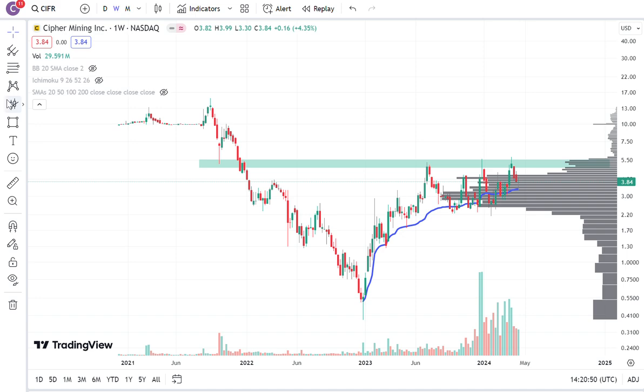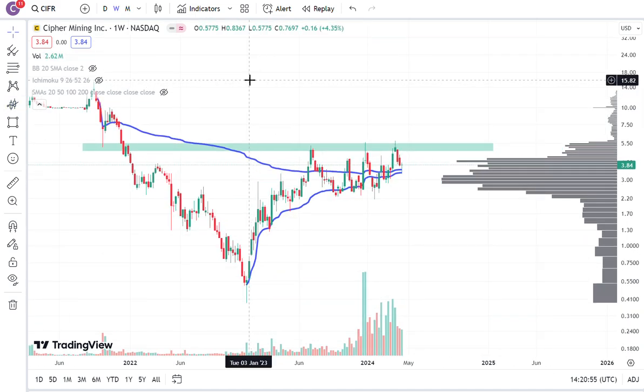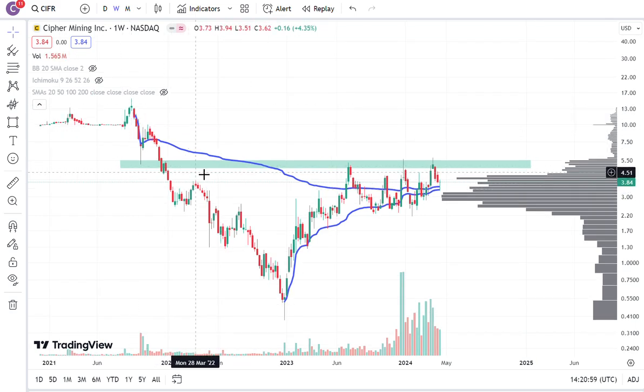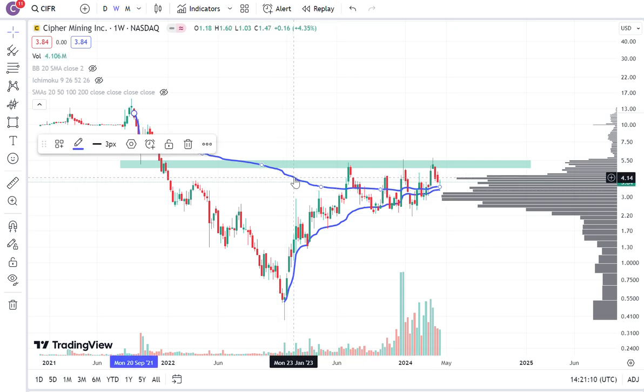If I do the VWAP from the all-time high here, you also see something very, very interesting too. You have a confluence between buyers that bought from the all-time high here and ended up averaging down, and you end up having the same kind of outcome over here. Both of these are serving as support right now, which is fascinating actually.